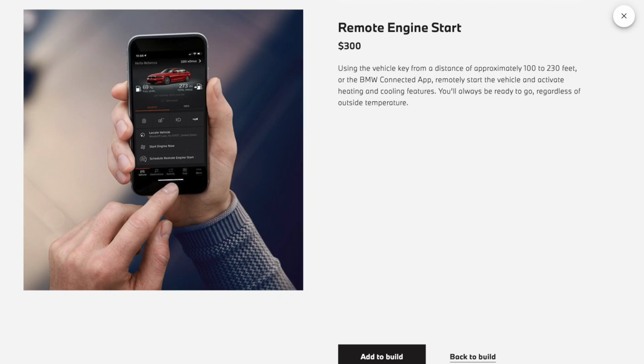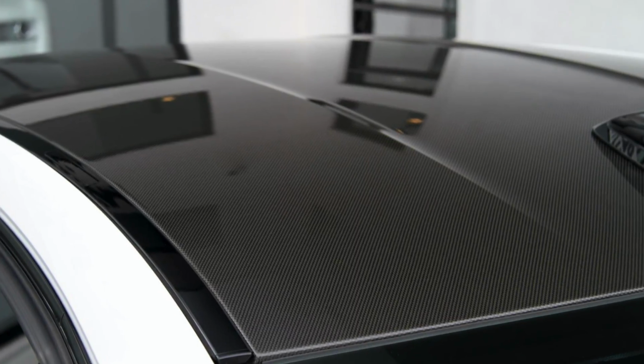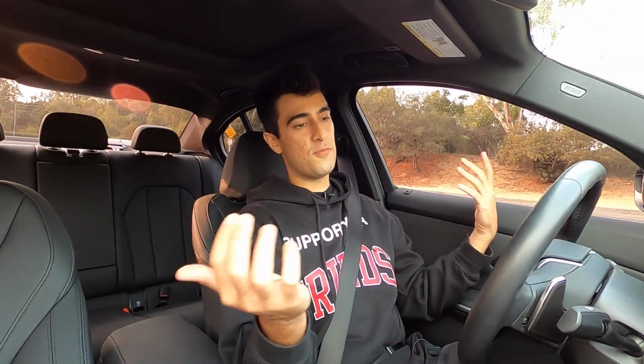Another thing, it has remote start. So again, something you could not even get on the F30s. You can start this with its key as an option, but it is a nice little touch. The sunroof's a little bit bigger, which I'm not a big sunroof guy. I like M cars with the carbon fiber slick tops, but on a base 330, it's nice to have a sunroof, and it's nice that it's a little larger and more fitting with the times. An upgrade from the F30 once again.